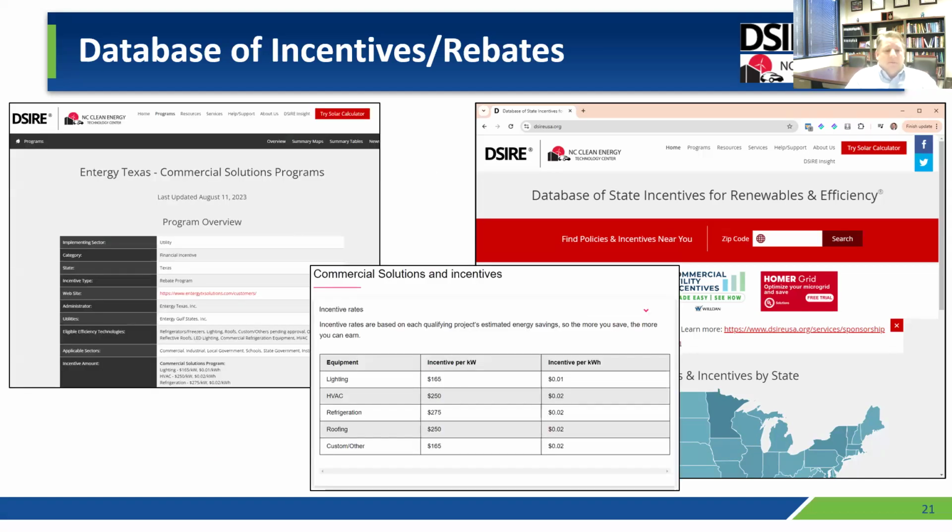So for example, if I type in a zip code here in Texas, one of the resources that comes up is a utility rebate program from Entergy Texas. They have the Commercial Solutions Program that gives you the website where you can go to get more information, and the information on this website is completely up to date. You can even click on it and see that the current incentives per kilowatt reduced or per kilowatt hour reduced for common retrofit projects like upgrading lighting, HVAC, or other things is quite significant. And almost all of these programs have an other category where almost any energy efficiency project you can think of would qualify.